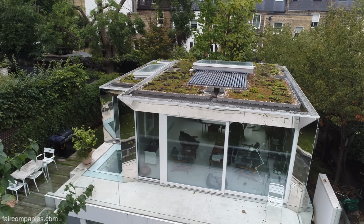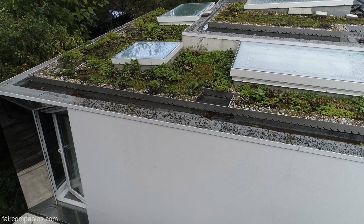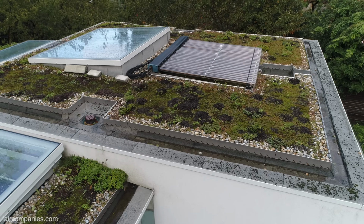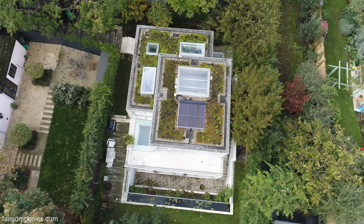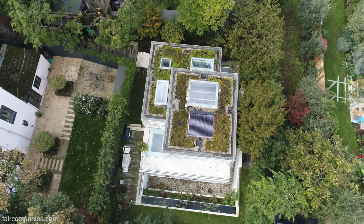The roof is a green roof. We have solar hot water. It's a sedum roof, so it's a drought-tolerant planting. It requires a very thin build-up, but it creates a sustainable microclimate for wildlife. I mean, from above, you're not seeing a lot of house.